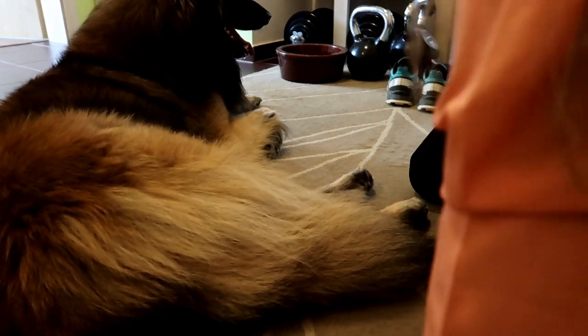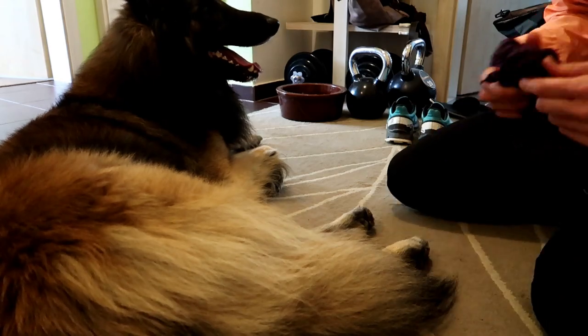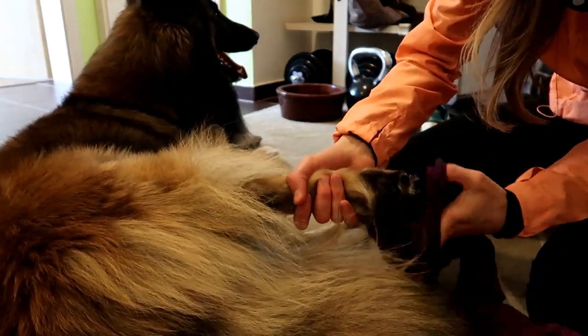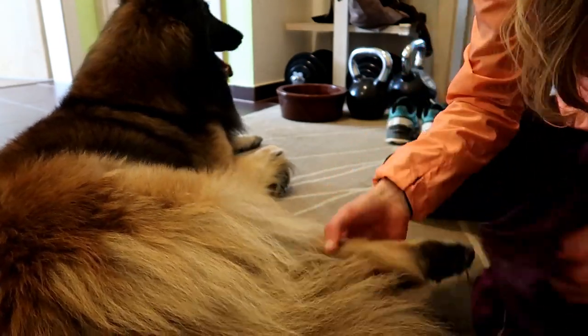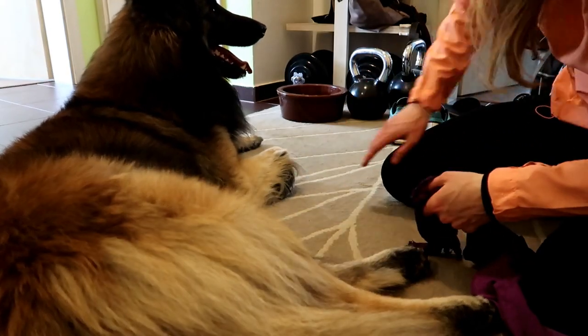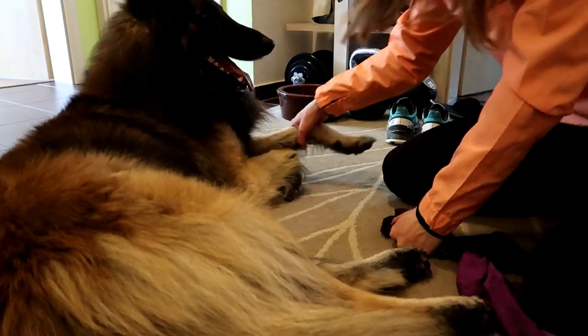So now I need to do three things. The first one is to clean his paws. Then I need to brush him to get rid of ticks. And then I need to stretch his legs, because it was quite a hard exercise for him. And especially after he broke his leg, he needs some stretching.